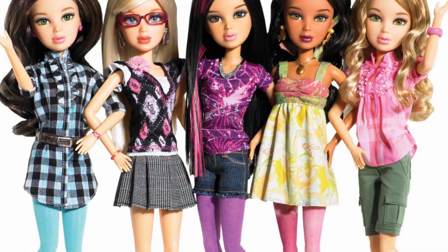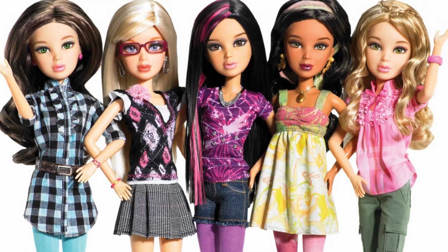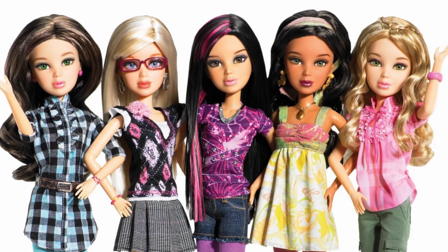So what else was preventing them from making sales before that? We got a few theories. The first theory we have, which we kind of mentioned earlier, is the fact that Liv dolls were not very diverse. So you can basically just buy 2 dolls and you'd basically have them all because you can switch out their outfits and their wigs.